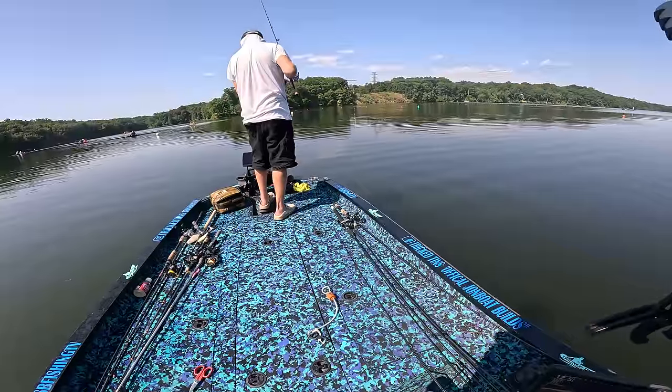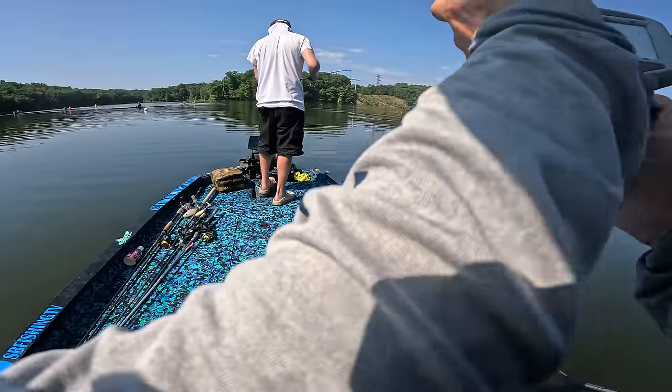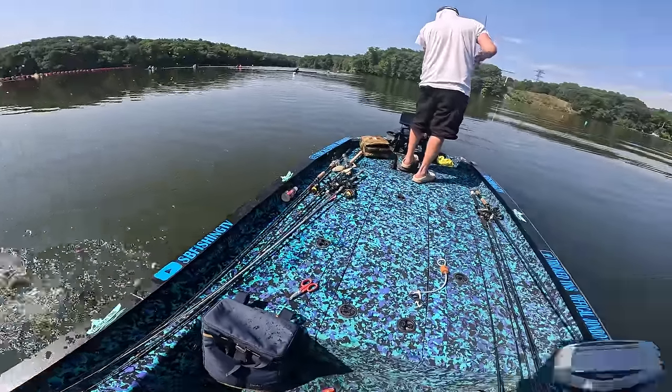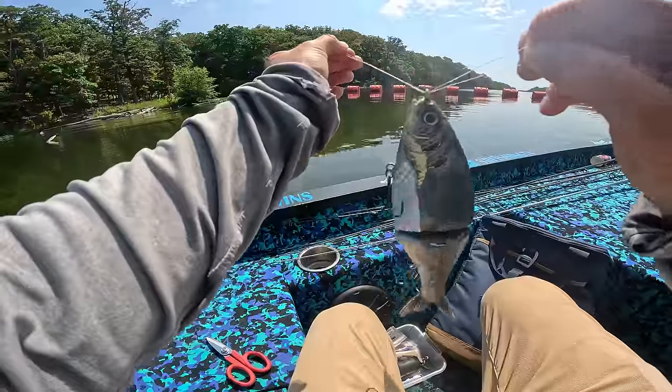So this has gotta beat 381. I don't think so. Nope, 346. Crazy to catch a 3.5-pounder and be throwing them back. Maybe this one will want to bite. Well, GoPro keeps overheating.